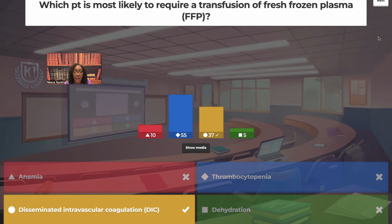Now look at your other options. That patient that's anemic, what would you expect to give them? We're going to give them packed red blood cells, right? That patient with thrombocytopenia, I know it looks like a big word, just break it down. Thrombo, clot, cyto, cell, penia, a little bit of, right? So a little bit of your clotting cells, what? Platelets. Patient with thrombocytopenia, you would expect to give platelets. And last, dehydration. Well, if your patient's dehydrated, you're going to give them fluids. Duh, that was an easy one.